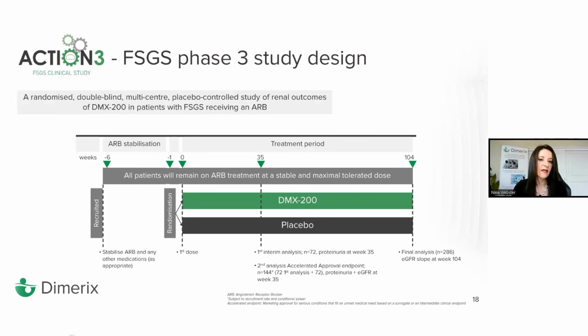So we're certainly within that 12-month period of a data point in a phase 3 clinical study, which is really exciting. The second analysis is what we would call that accelerated approval analysis endpoint. What we're looking at here is 144 patients. So that's the first 72 plus an additional 72. That will be looking at both protein in the urine and its relationship to eGFR. If that data looks good, we may submit for an accelerated approval at that point, given we do have that orphan drug designation. And in the background, the study would continue to the full clinical endpoint.